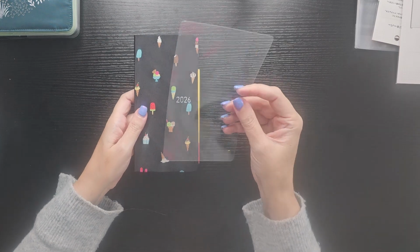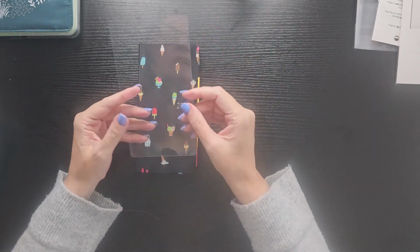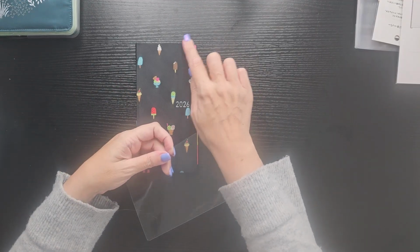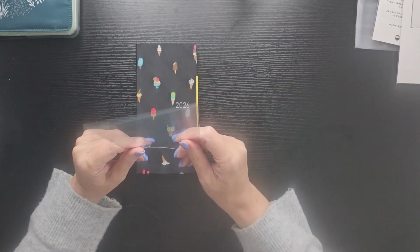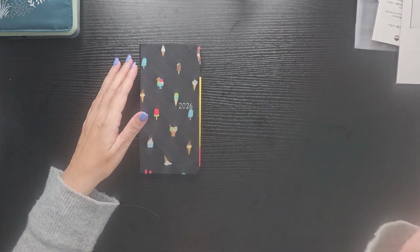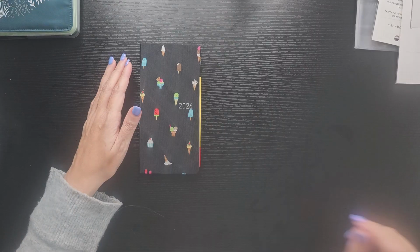So here we go. It always comes with the clear hard plastic bit to protect the front. There's a little bit of marking there, but it's not too bad. But I find you can use these as a pencil board, just if you want to save a bit of money on that. So yeah, free pencil board, or you can use it just to protect your stuff.